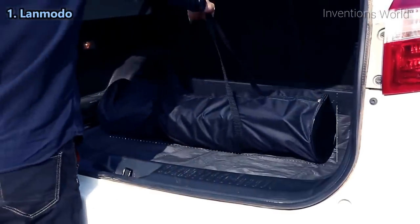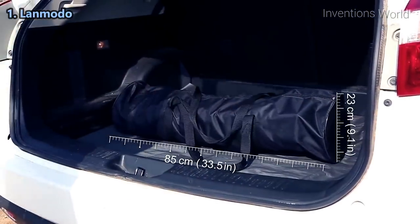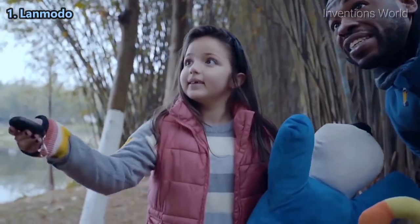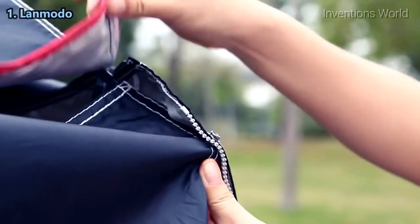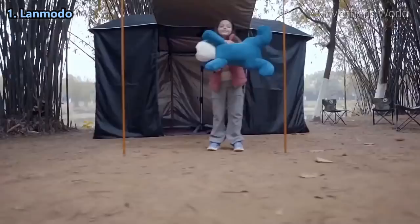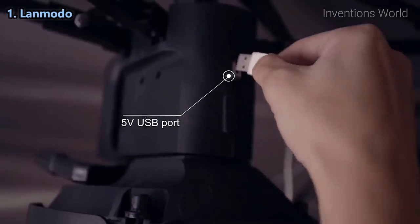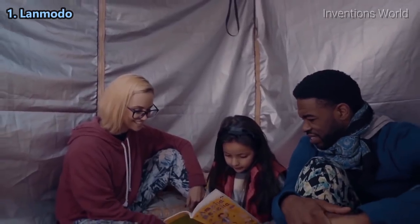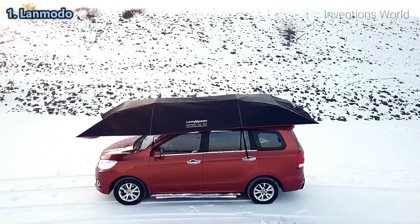We've designed Lanmodo to be large enough to protect any car and still packed down small enough to fit snugly in the trunk of your car. Additional flaps transform Lanmodo into various shelters for outdoor activities, like a beach umbrella, a camping tent, and so much more. We've even included a USB port for charging or powering your devices on the go. Anywhere you're going, we've got you covered.